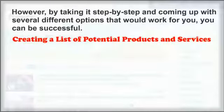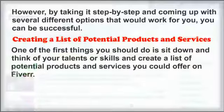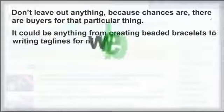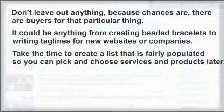Creating a list of potential products and services. One of the first things you should do is sit down and think of your talents or skills and create a list of potential products and services you could offer on Fiverr. Don't leave out anything, because chances are there are buyers for that particular thing. It could be anything from creating beaded bracelets to writing taglines for new websites or companies. Take the time to create a list that is fairly populated so you can pick and choose services and products later. To get you started, ask yourself these questions.